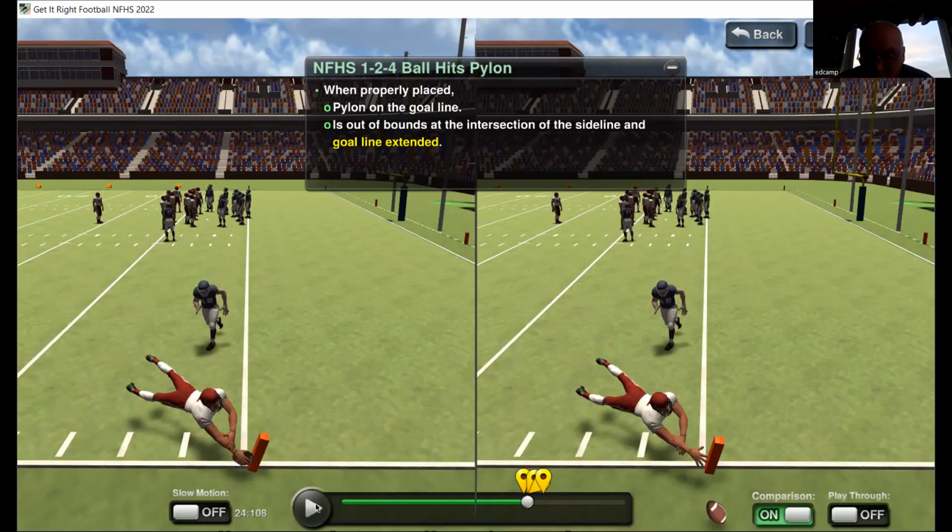So now that's considered out of bounds. Not only out of bounds, it also broke the plane of the goal line. So that means we have a touchback. As much as he was trying to be a hero and trying to dive for a touchdown like that, he just handed the ball over to the other team.